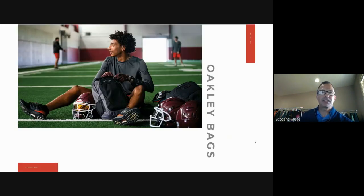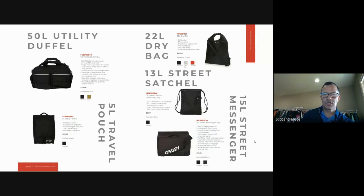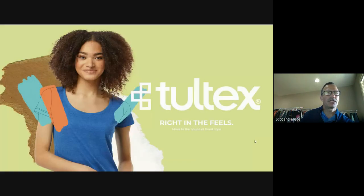And then don't forget about Oakley bags. So we've got an extensive bag offering, but Oakley is certainly one of our featured brands on the bag side of the business. And so there's really some nice varieties and different features and benefits as far as functionality goes with a lot of these bags, and some really good core colors as well. There's another look at some of the other ones too, and there's more online that you'll be able to see too.